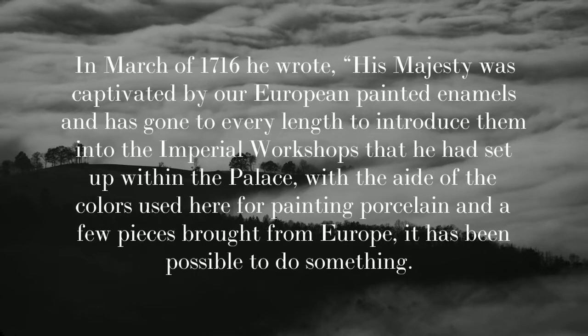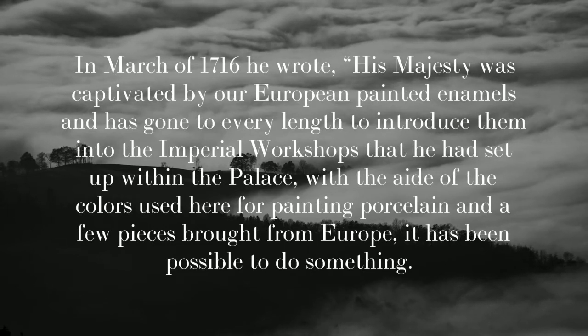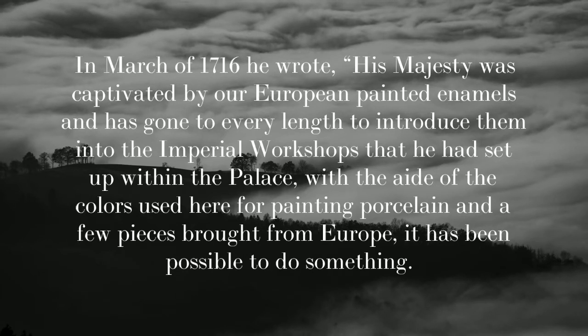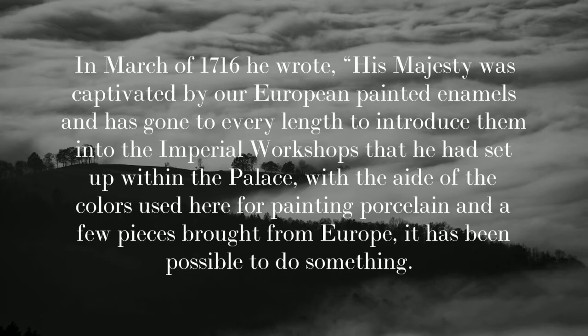In March of 1716, Matteo Ricci wrote an interesting note to the Vatican. It says, "His Majesty was captivated by our European painted enamels and has gone to every length to introduce them into the imperial workshops that he had set up within the palace. With the aid of these colors used here for painting porcelain and a few pieces brought from Europe, it has been possible to do something. This was just the beginning."